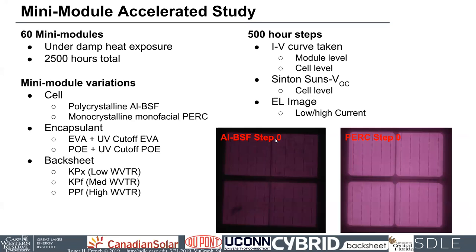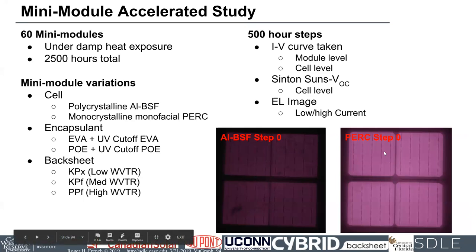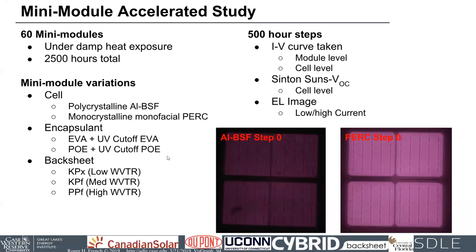For the variations within these mini modules, we have two cell variations. There is multicrystalline ALBSF, shown here in the image, and then monocrystalline monofacial PERC, shown in this image. And then we had EVA and POE encapsulants. These were both UV cutoff. At this point, we have not done the complete exposure of white encapsulants yet, but those are coming next.